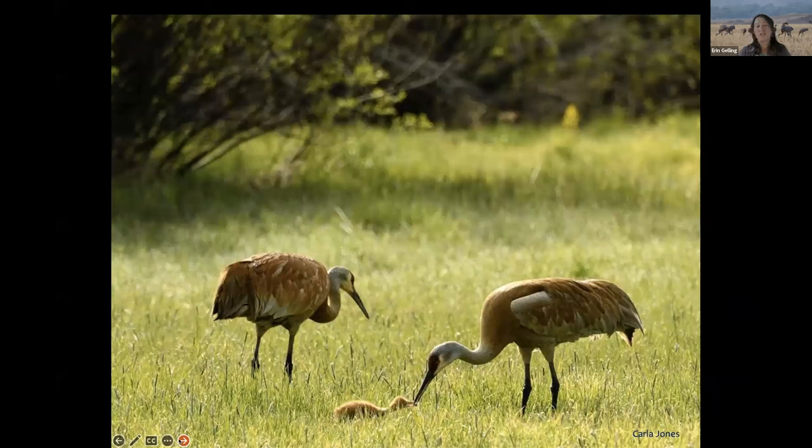As their chicks continue to grow, they still stay nearby the nest area, but they will expand their range. And you can notice the parent is feeding the chick right now. The parents typically feed the chick, they'll present new food to the chick, and eventually after a couple of weeks the chicks will start eating on their own, but the parents might still present food items to them.